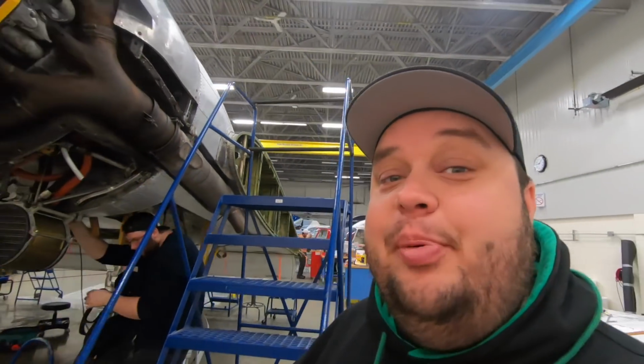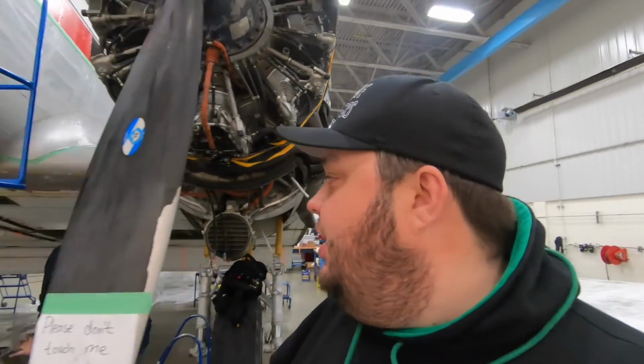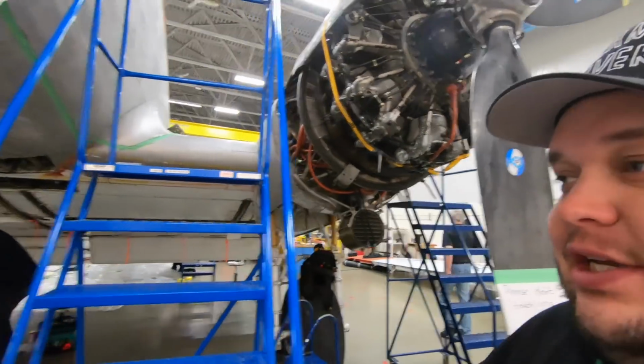Well, everybody, it is Saturday morning, and this is as busy as I've ever seen it around the airplane. We have a boatload of volunteers, a lot of stuff going on.